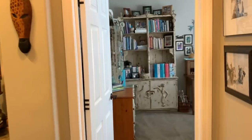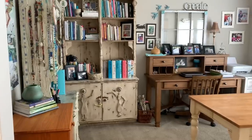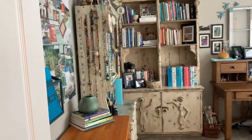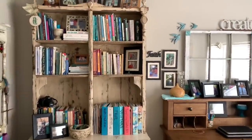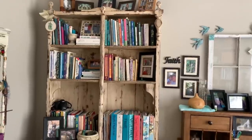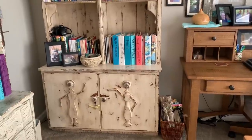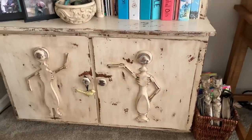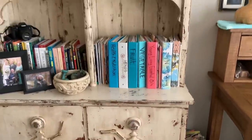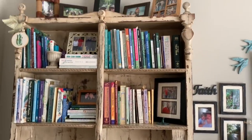Okay, let's go to the study. One of my favorite places in this house. This is my creative study. This piece came from my friend Terry. I bought it from her. She got it from an auction. And this is a one-of-a-kind piece. It's homemade by somebody. Don't know who, but I sure am thankful for it. I love it. Just got all my gardening books on here.